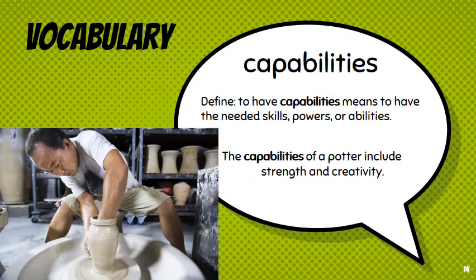Capabilities. To have capabilities means to have the needed skills, powers, or abilities. You have the capability, then you are able to do something. You have the power to do something. The capabilities of a potter include strength and creativity.